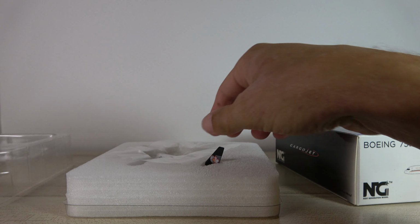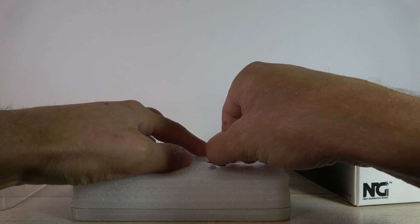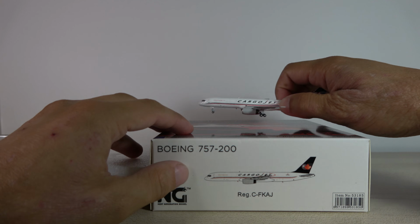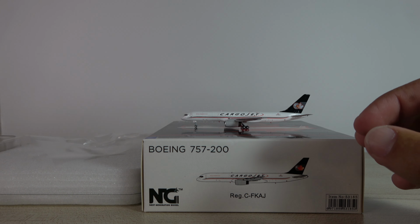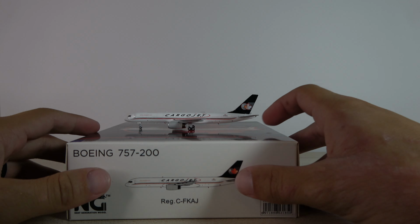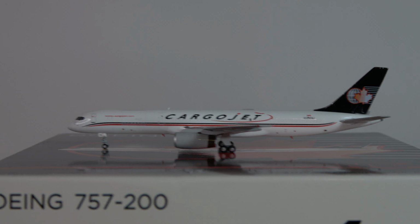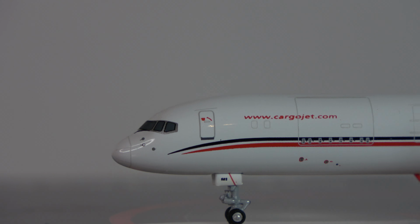So very nice packaging here. We'll take her out. I didn't get the one with the winglets as that was sold out, but managed to get one of these, well, two of them, and it is what it is. But yeah, here we go. Oh wow, very nice, looks great. Excited to have this in the collection for sure. So here we have it, the CargoJet 757-200 without the winglets, looking very, very nice. Let's get right into it.